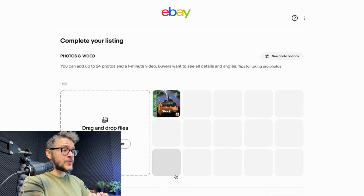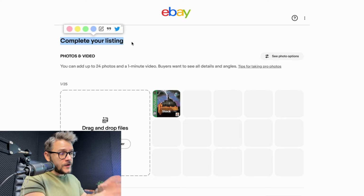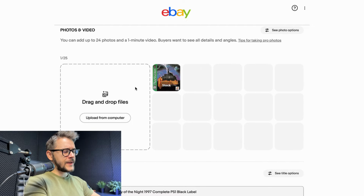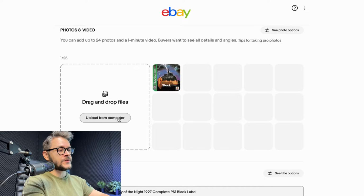From there, it's going to take you to a final step, which will allow you to complete your listing. And right here, we can select one of the most important aspects of selling a product, which is adding photos and videos of your product. So as you can see right here, you have two buttons. One of them allows you to import photos, the other one to import videos.